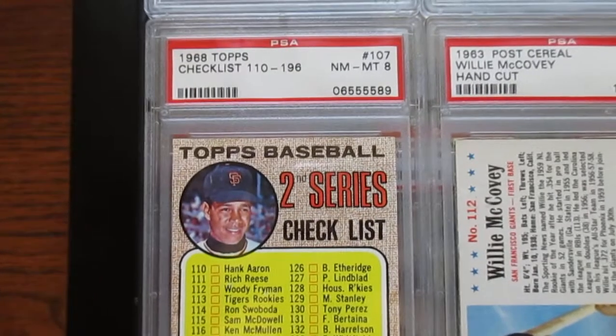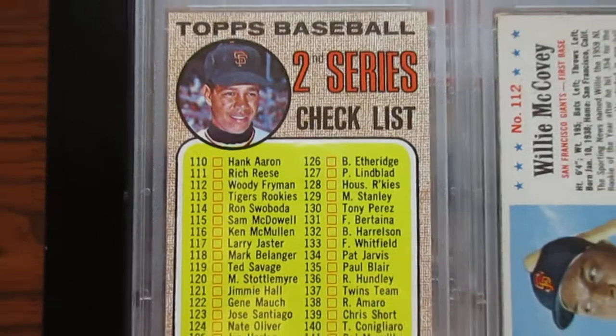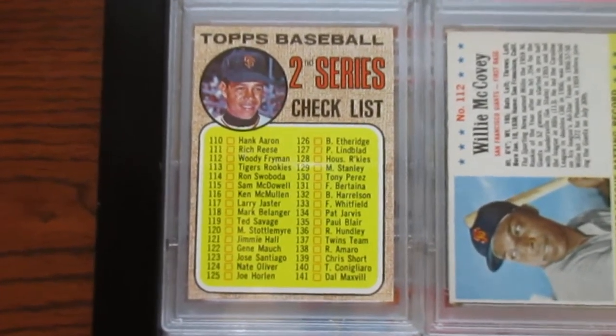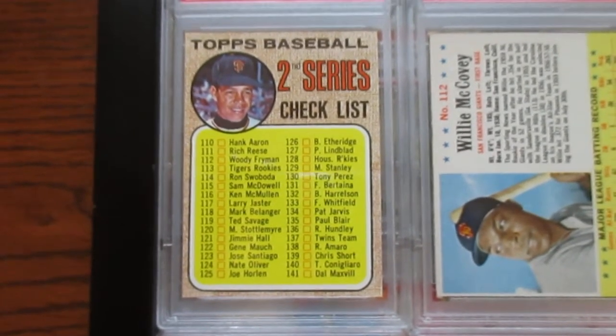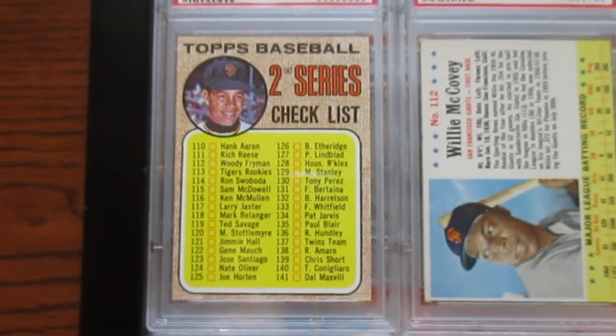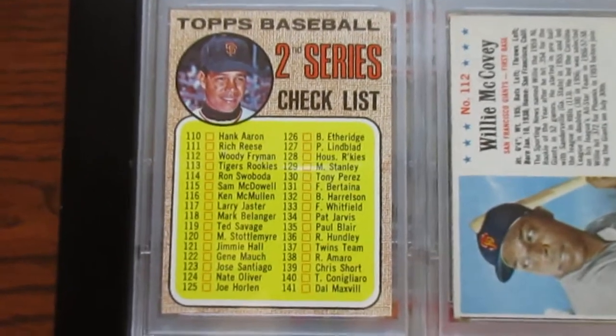You'll notice this is card 107. Second series starts here with this Hank Aaron at 110, so you would assume this is a first series card. This one is not actually. What Topps did is they would promo the second series within the first series, but then they also double printed these cards to pack them in the packs with the second series. So this is actually a second series card.